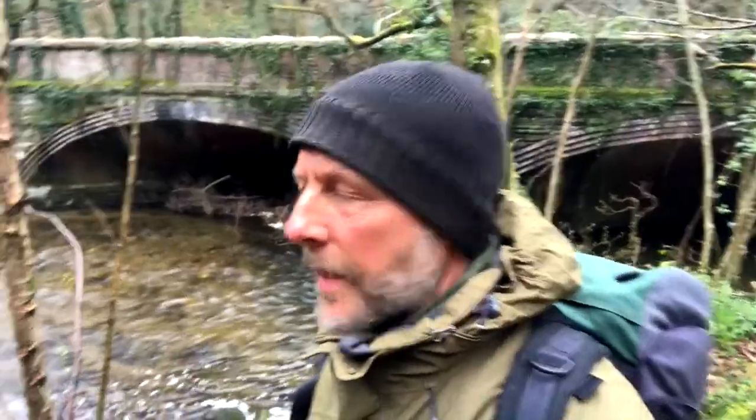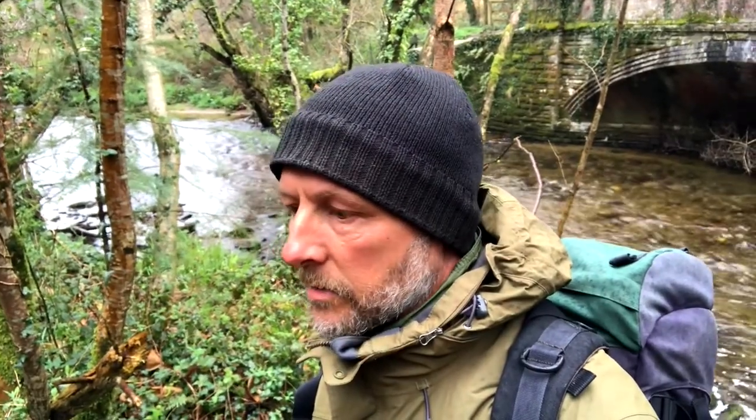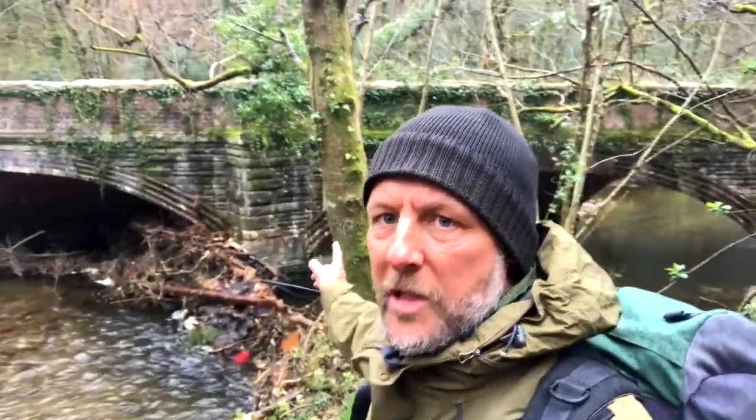Yeah, so this is the River Avon. As I've mentioned, it flows down from Dartmoor. There's actually a reservoir and a dam up on Dartmoor, and then the river comes down from there, and we're probably like, I don't know, 10 miles away from it, maybe. Yeah, and that's the bridge there of the old railway line.